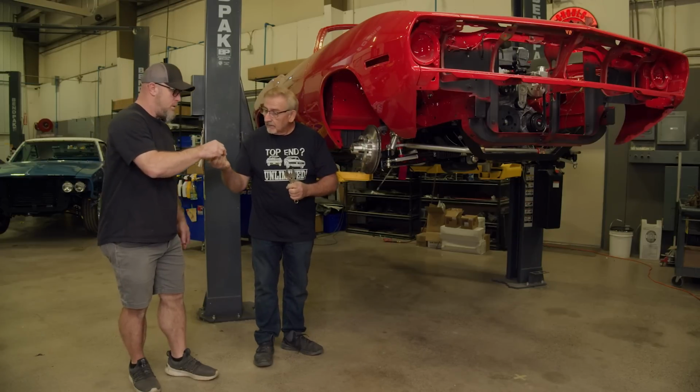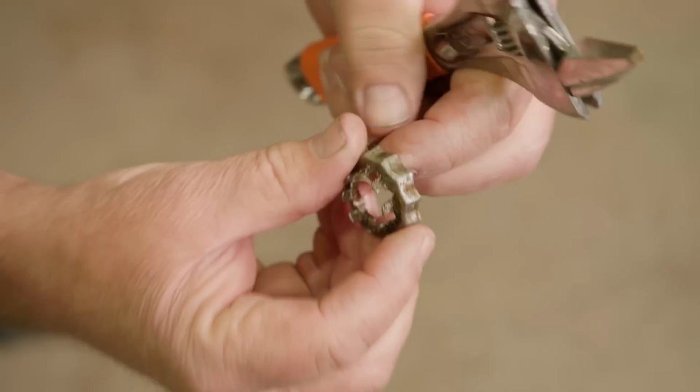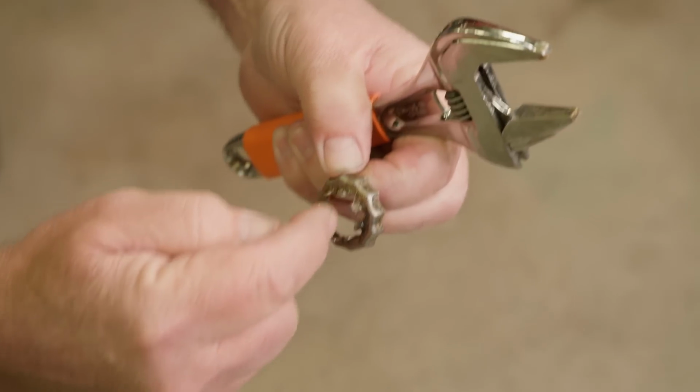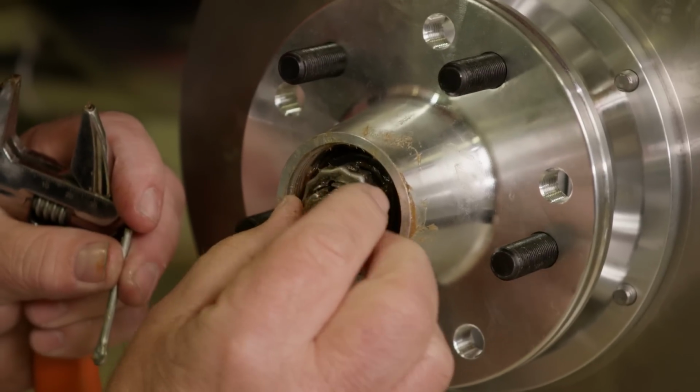There's our keeper. Then this little cage retainer right here, this is gonna hold the nut. This is gonna have a cotter pin that's gonna go through it like this. So this will go on here like that.